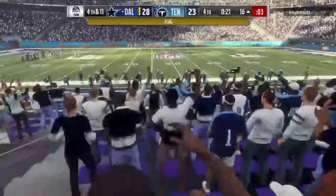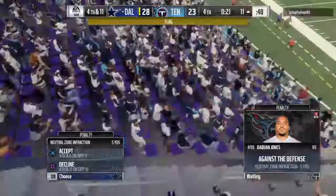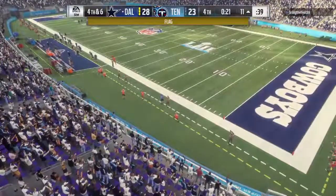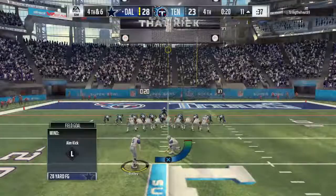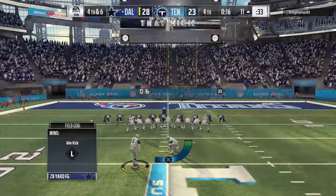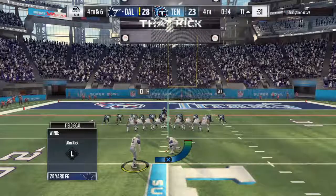Now flags will come in. I think this one's going to be on the defense for jumping. So that'll move them up 5, make the kick a little easier. Rarely do you get kickers that don't want some yardage closer to the post, right? It's rare, but in this case, they'll definitely take them.